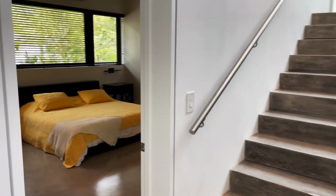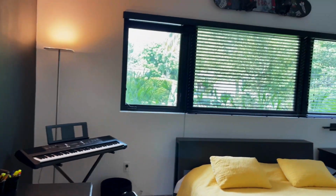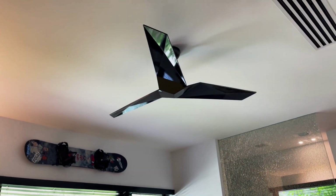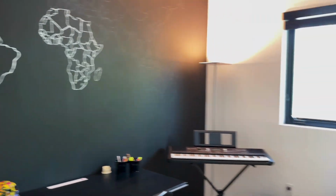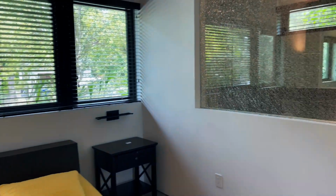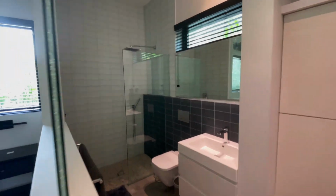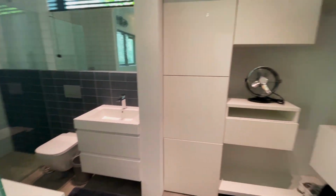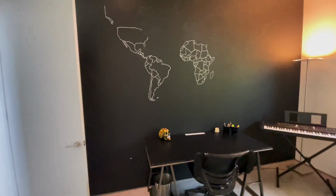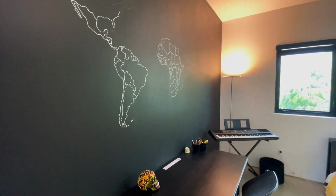So one of the bedrooms, which is right here, can be converted into an office because it's close to the entrance. And throughout the whole house, you'll see a lot of musical accents. So this is the bathroom from that room that's adjacent to the entrance. And you have a map of Africa, South America, and North America, which is also a nice touch. I like that.